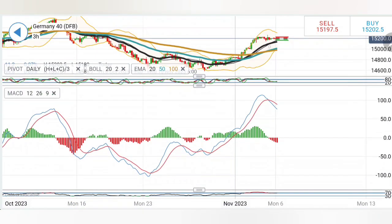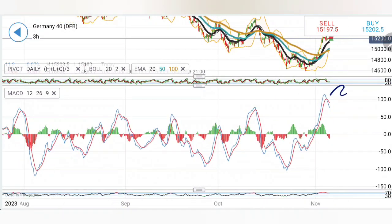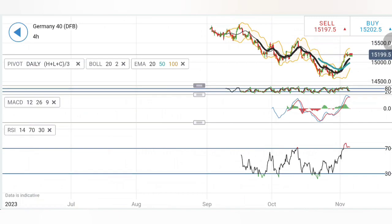Stochastic has dropped. MACD, now see on the 3-hour charts, is crossing over at the top, trying to trade with a divergence. Look at where this crossover is coming from. It is coming from plus 100 levels. It has seen a rally from minus 100 to plus 100. Now crossing over, certainly we can see a little drop from here. RSI is overbought. It is coming out of the overbought zone.